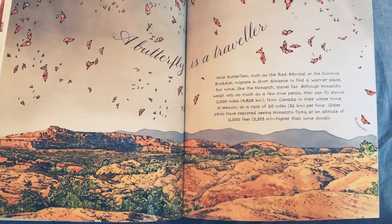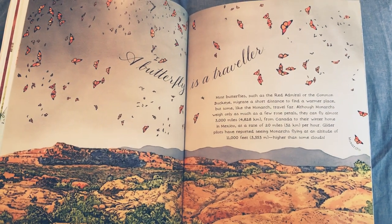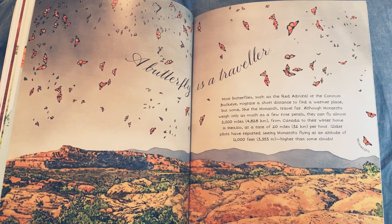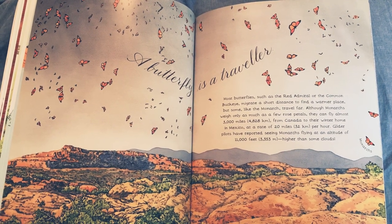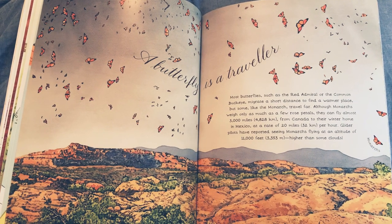A butterfly is a traveler. Most butterflies, such as the Red Admiral or the common buckeye, migrate a short distance to find a warmer place. But some, like the monarch, travel far.